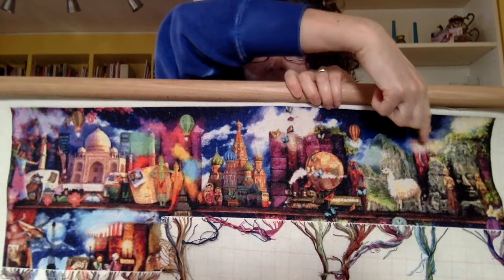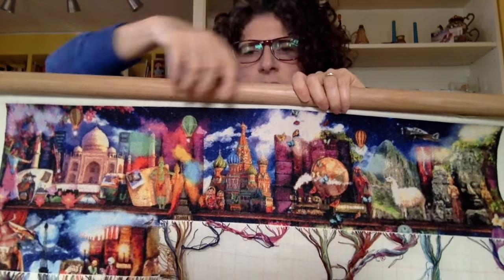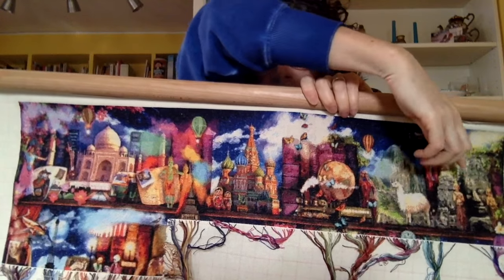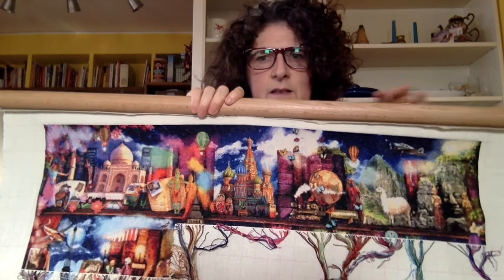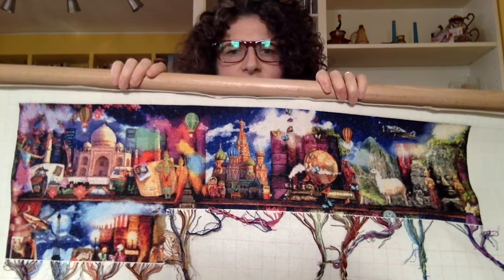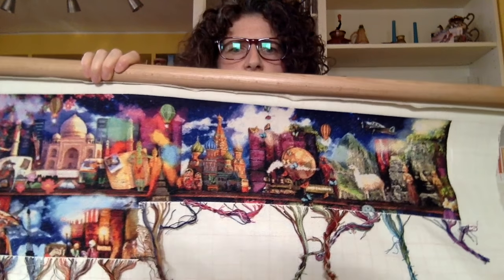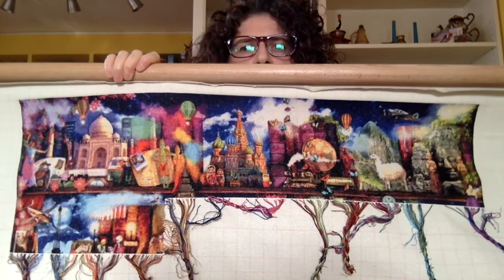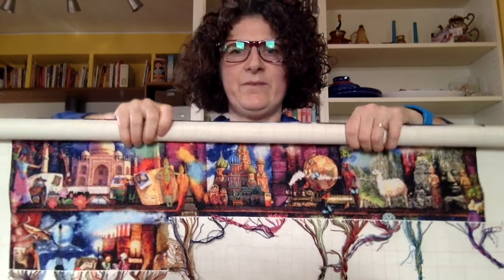So I was about up here. I stitched 5 pages to the end, the llama and the Cambodian part, and then I started, oh God, where is it? Here, and those are the other 4 pages. So I have all of 9 pages stitched in 2016. I have about 60 left, so yeah, but it's fun, and I'm debating.